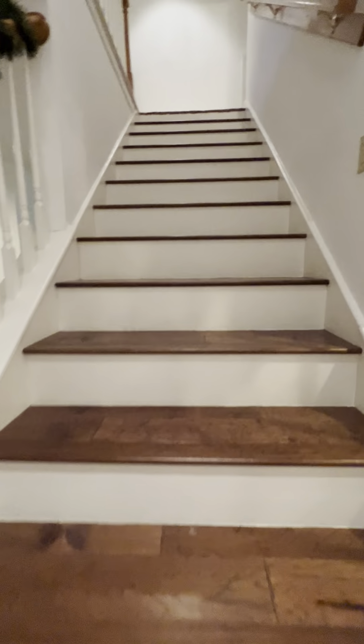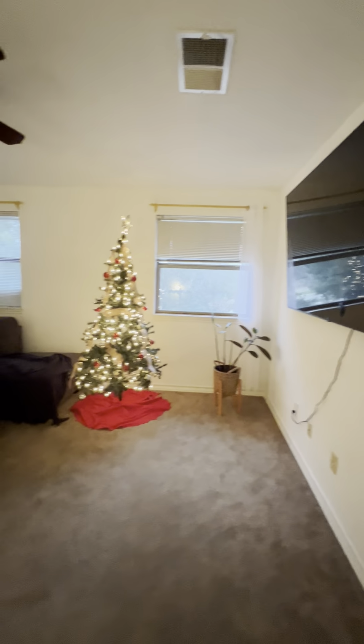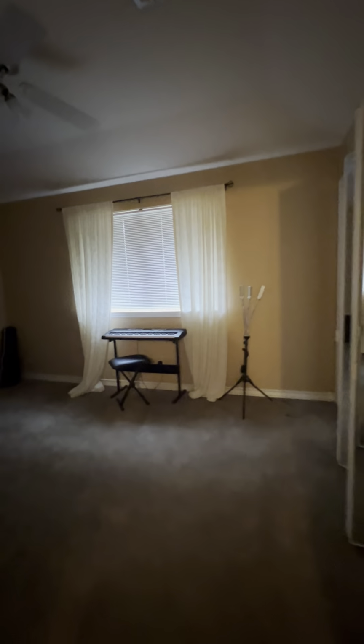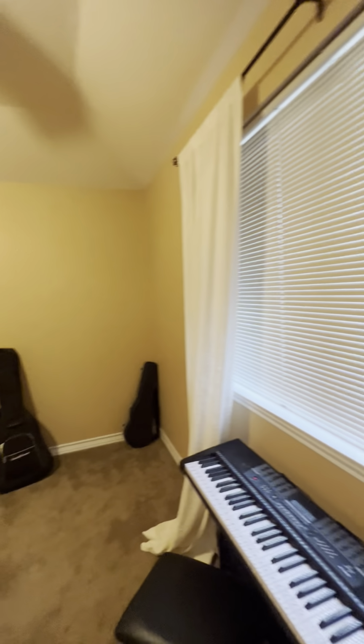And the staircase going up. The floors seem to be pretty nice. And we have carpet upstairs. It feels like it has a good quality pad underneath my feet. Oh, big living area up here too. Mirrored closet doors.